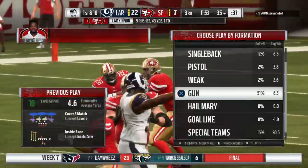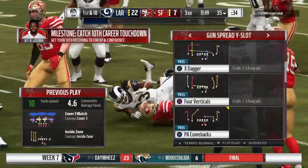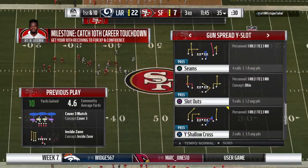And he's brought down, getting this one up to about the 35. It'll be a gain of 10 to start the drive out, and by a few inches, that'll be a first down.